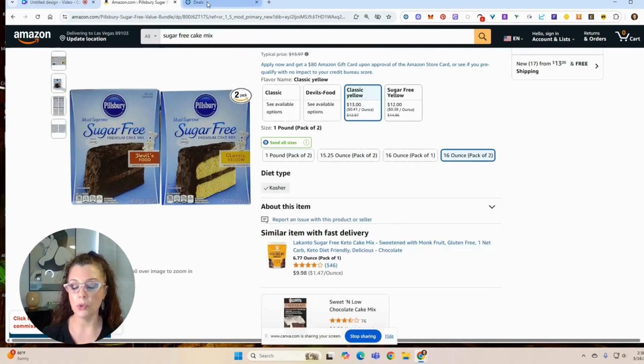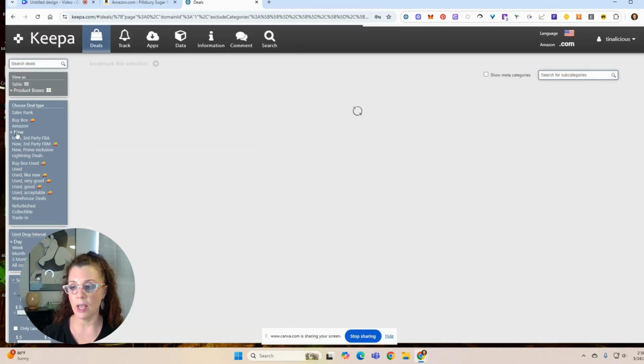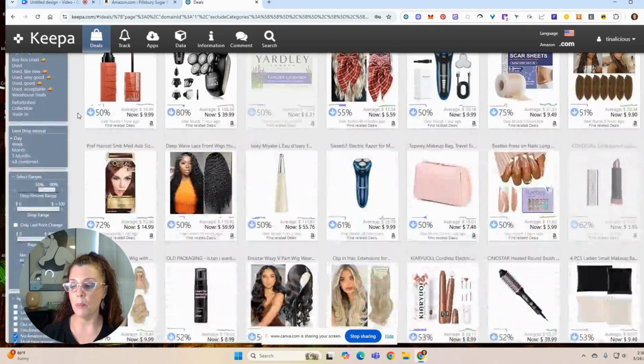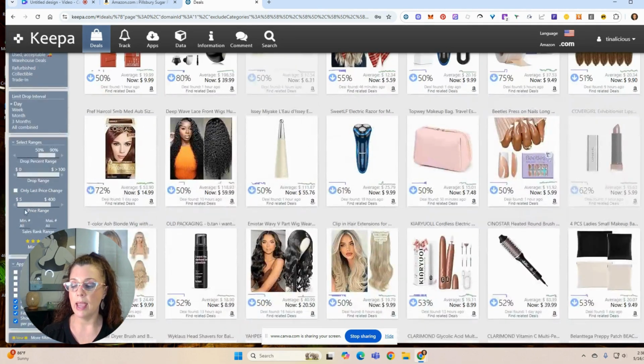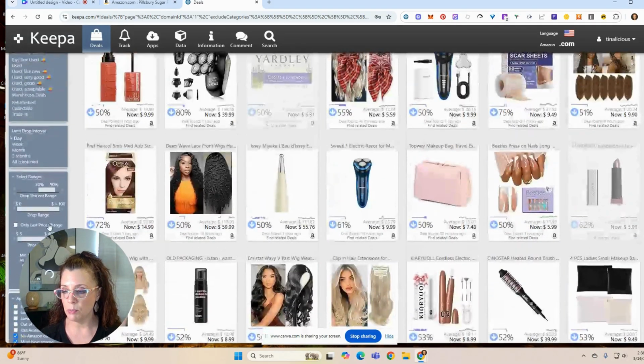Another thing I will do is jump over here into Keepa, and we're going to check out the deals page. So I'm going to look at the new deals here. We have the side menu on Amazon, and I want to then scroll down to the price drop range. You can change this for as little or as much as you'd like of a price drop. And we want it to be days. I like mine to be in the last day. So limit price drop interval.